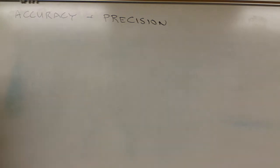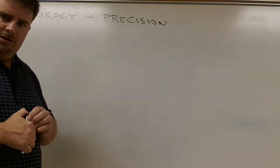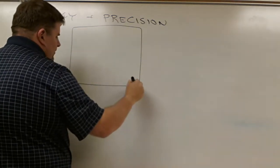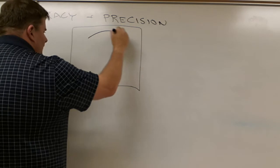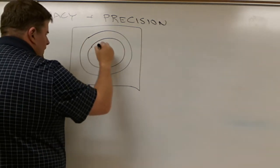Well, I like to relate this to shooting. Okay, so if you've got a gun, and it's down here in Texas, we've got guns. If you've got a gun, you're going to go out to the target range, and they give you a piece of paper that's never done anything to you in the past, but you're going to go out there and shoot it because it's a piece of paper. And it's got a target on it.